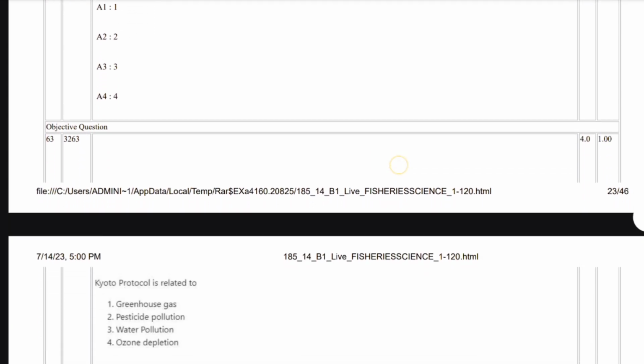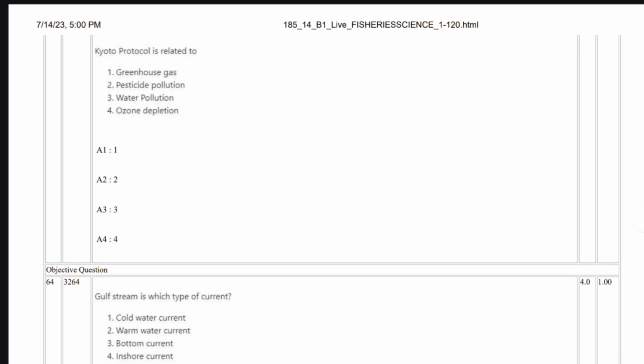Next question. Interspecific relationship where one species suffers and the other species experiences no effect is? So the correct answer is option number 2, amensalism. Next question. Kyoto Protocol is related to? So the correct answer is option number 1, greenhouse gas.